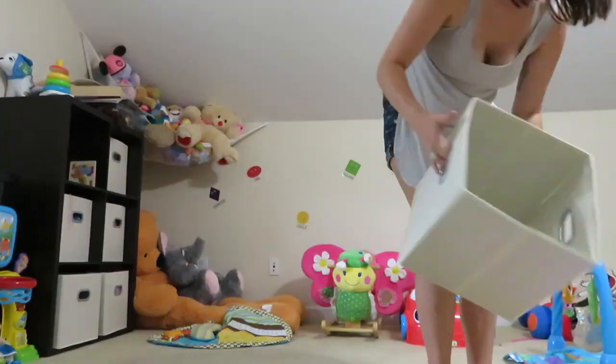So I'm going to start off by going through all of the bins that are right here. I'm going to dump them all out on the floor and go through all the items and start separating them into each of the bins. And I already have my labels to know exactly which categories I want to separate everything into. So I'll tie the labels onto them after I get done.